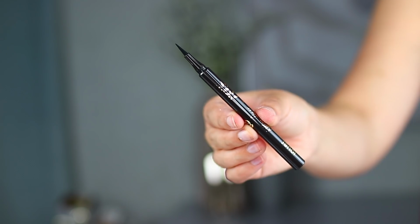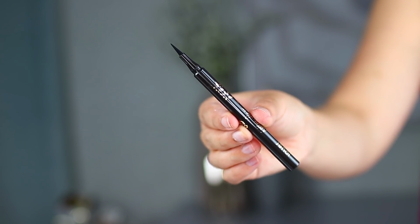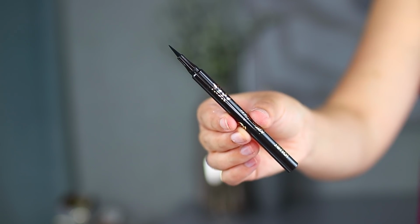The Kitten eyeliner is something that really surprised me. I was super, super happy to have checked this out. This is a matte black color. It is long wearing. It has a very nice fine tip for very easy application, which I love. I need to test this one out a little bit more, but my first impressions are incredibly positive.